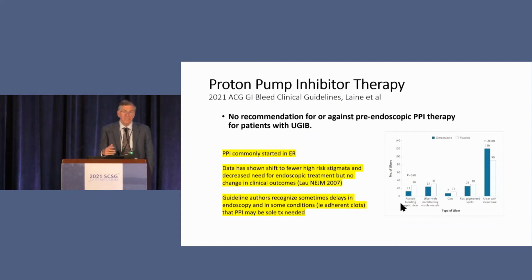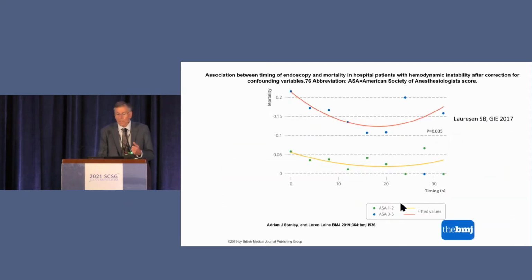And some of the conditions, adherent clots and non-bleeding visible vessels, actually can get treated quite well with PPIs alone. So again, the point of this being you can probably go either way on this, and you'll have guidelines to support you that there is no recommendation. Now, what about the timing of endoscopy? Because again, like I said, you don't know when you're going to do that endoscopy.